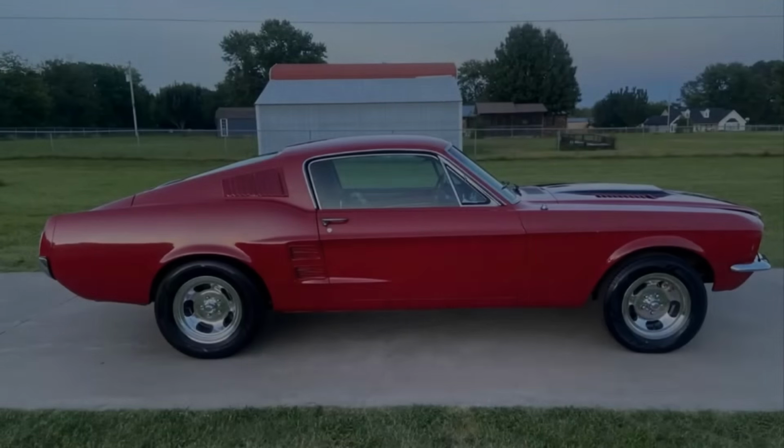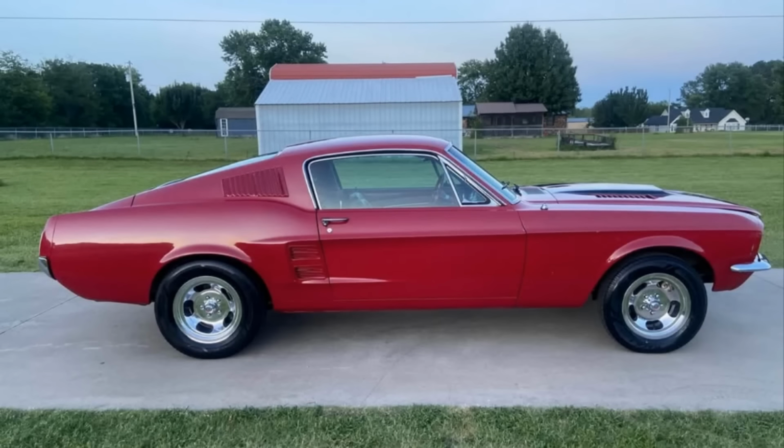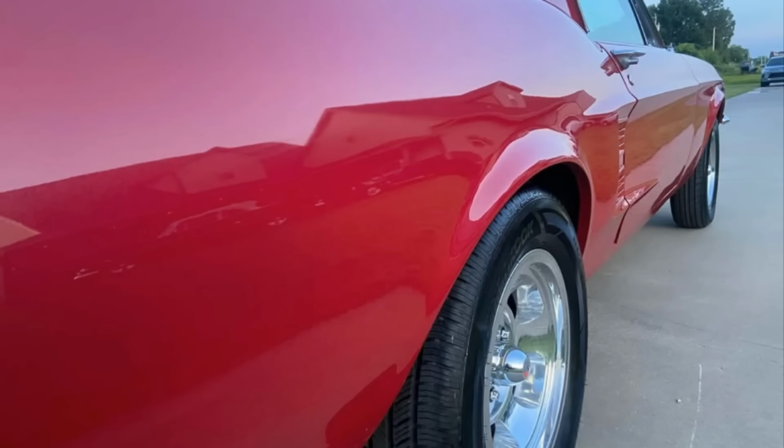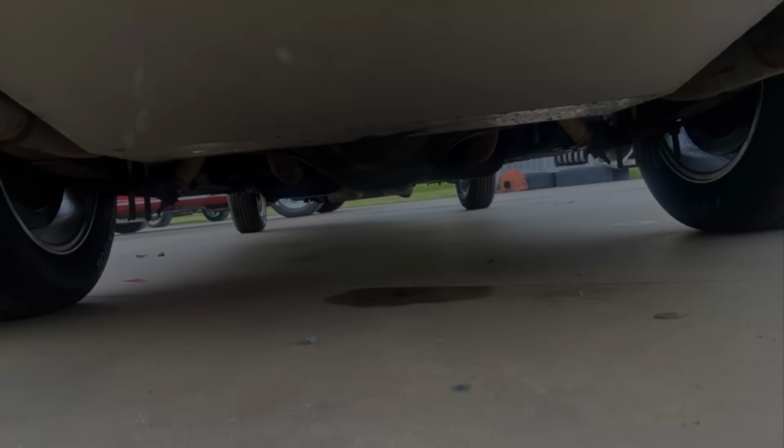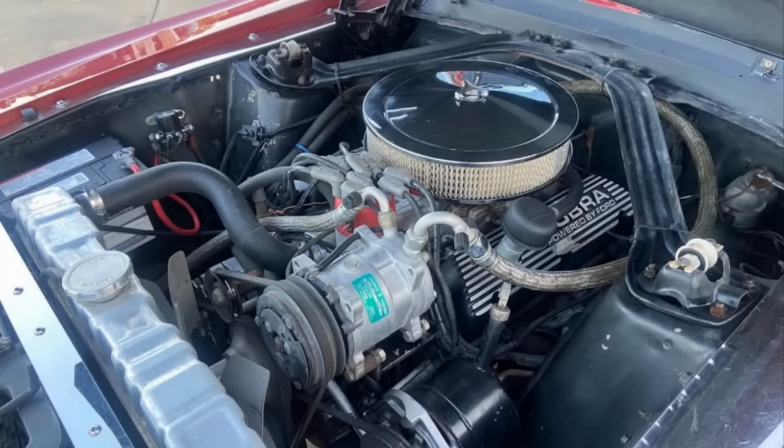It's powered by a 302 cubic inch roller engine topped with aluminum heads, offering enhanced performance and reliability over the original small block setups. Paired with a C4 automatic transmission fitted with a shift kit, the drivetrain provides a spirited, responsive driving experience suitable for both cruising and spirited weekend drives.